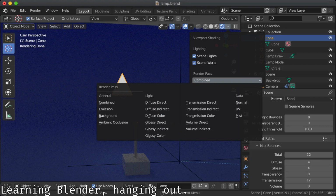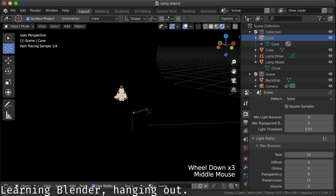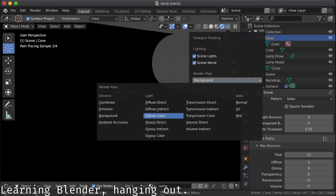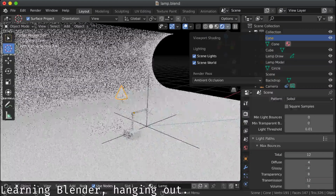What is this render pass? This is combined. Emission. Oh wow, so you can just do the emissive bits. That's crazy. Okay. Ambient occlusion, collision. Oh, look at that. That is cool.